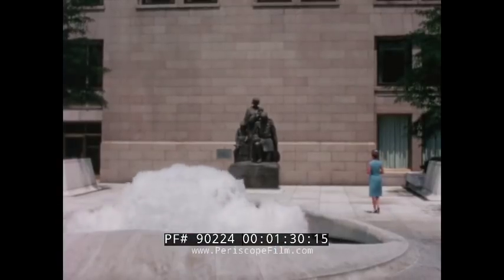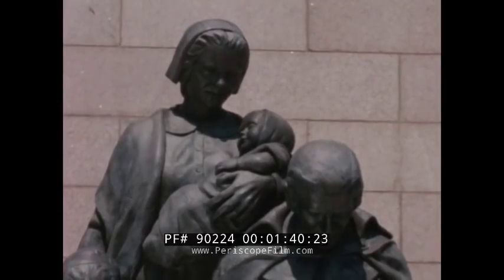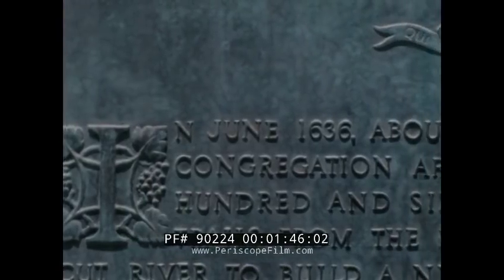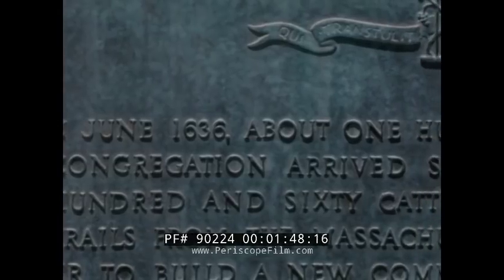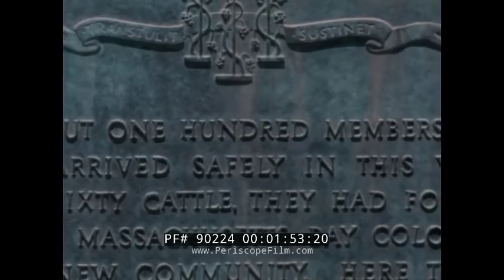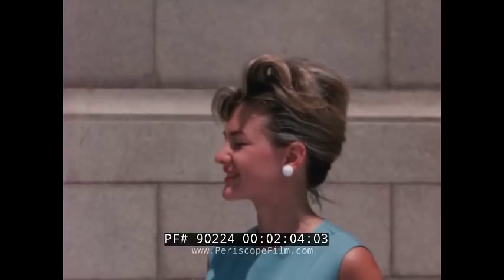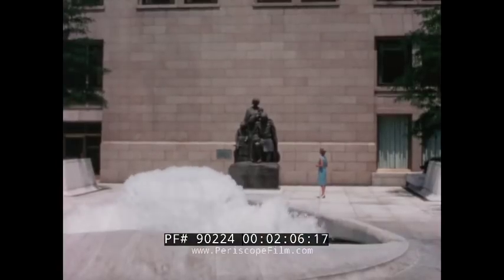At Tower Square, three blocks west of the plaza, a monument honors the first pioneers who made the perilous journey into this territory, and that was over 300 years ago. The inscription on the monument reads, "In June 1636, about 100 members of Thomas Hooker's congregation arrived safely in this vicinity. With 160 cattle, they had followed old Indian trails from the Massachusetts Bay Colony to the Connecticut River to build a new community." Incidentally, this monument is known as the Safe Arrival.